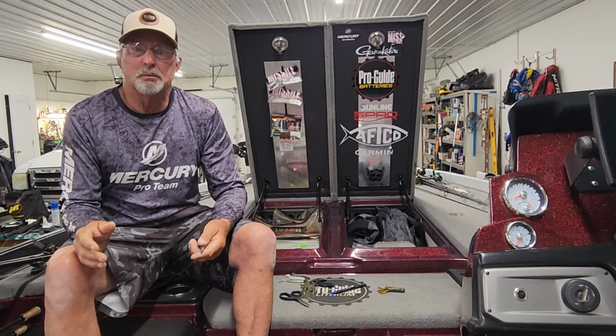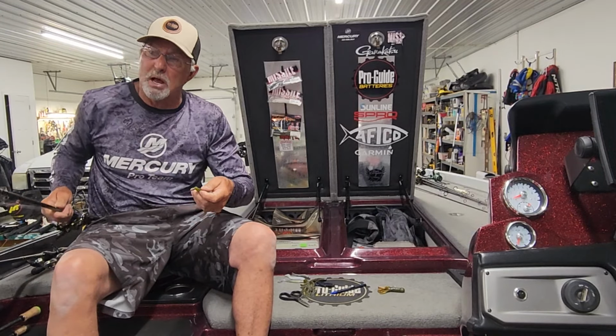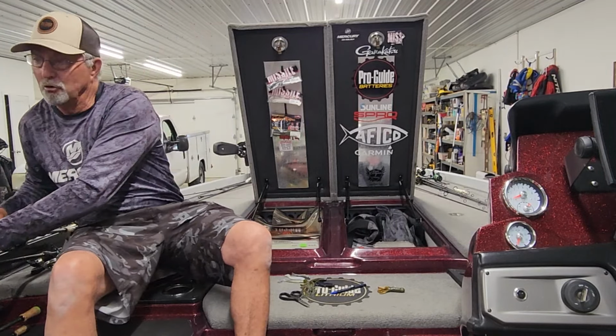I like a lot of plastic baits versus a jig this time of year. Whether it be a creature style bait, lizard, versus the jig.